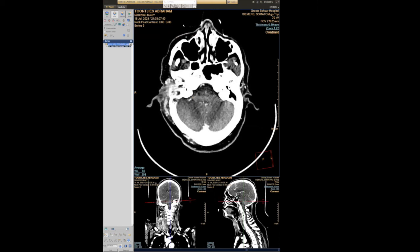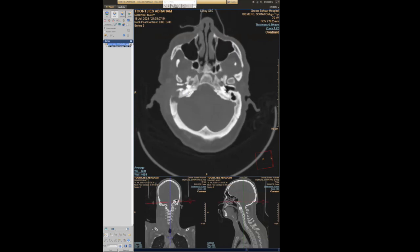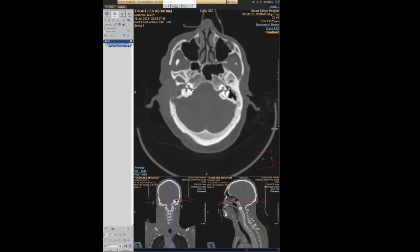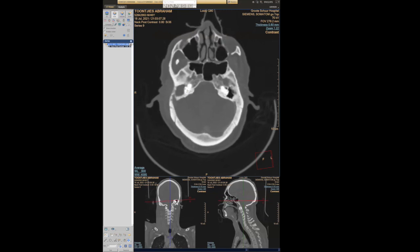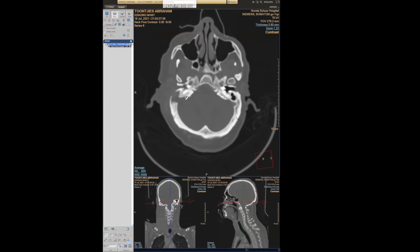There is severe destruction of the right temporal bone. Let me just show you on bone window. So extensive bony destruction of the right temporal bone, as well as the mastoid air cells and also the ossicular chain, where you can see that there's near complete bone erosion. The collection extends through this eroded temporal bone into the sigmoid sinus.